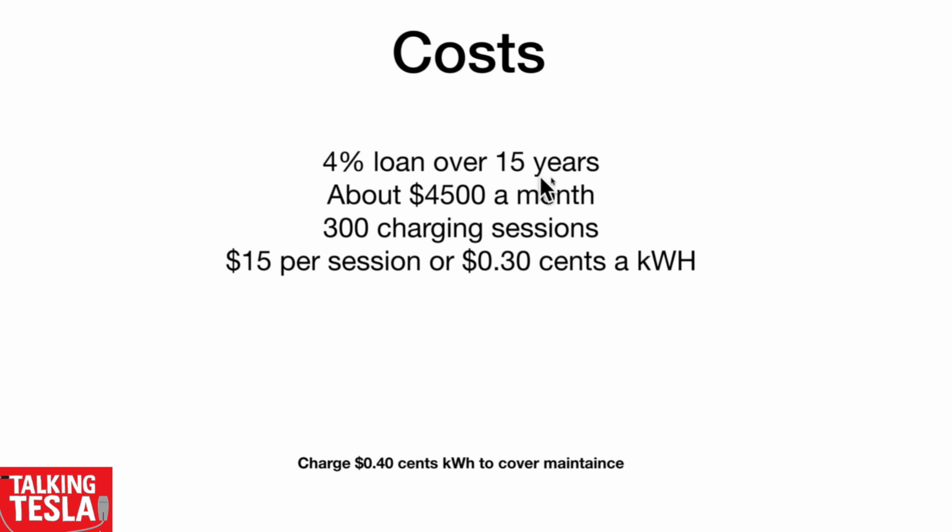I'm going to go out and get a loan. I'm going to get a 4% loan over 15 years. I'm going to pay this off. That means I need to generate about $4,500 a month from this puppy. From the 300 charging sessions, that works out to $15 per session, or about 30 cents per kilowatt hour, which isn't too different than what Tesla charges here in California, which is usually about 26 cents a kilowatt hour.